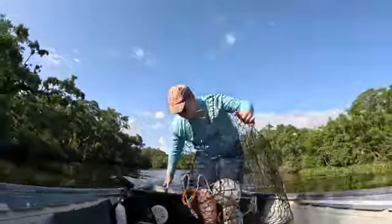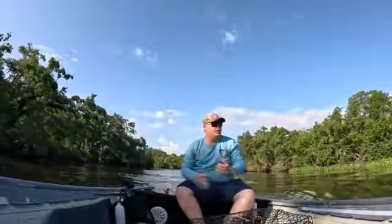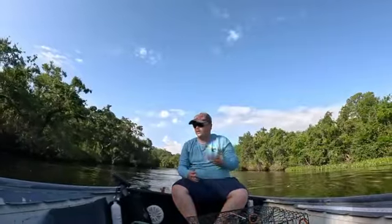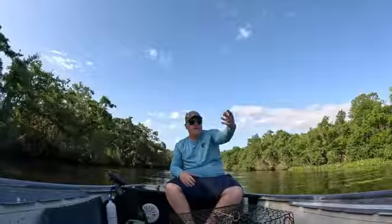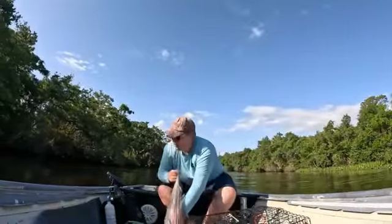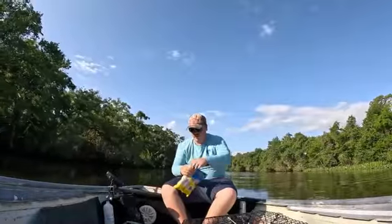So unfortunately, the spot that I looked at didn't look as good as I thought it would as soon as I got up to it, so I kind of moved a little bit closer to the boat ramp. Not in the same spot where we have been catching crabs, but similar enough to where we want to be.